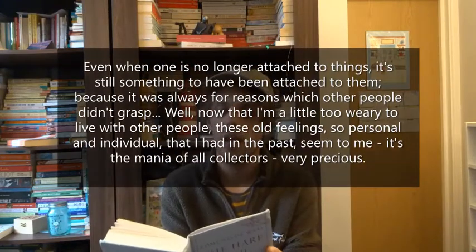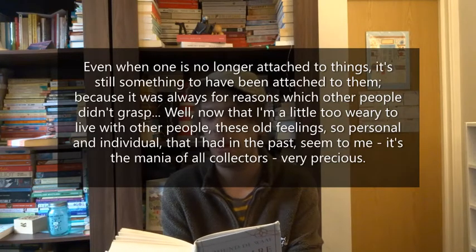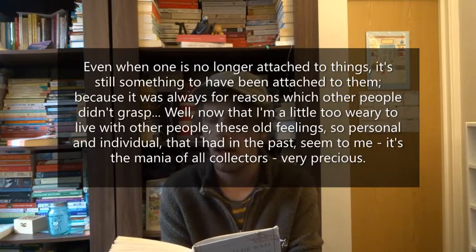And actually the book's epigraph is a segment from Remembrance of Things Past, and it's Charles Swann speaking, and it goes like this. Even when one is no longer attached to things, it's still something to have been attached to them, because it was always for reasons which other people didn't grasp. Well, now that I'm a little too weary to live with other people, these old feelings, so personal and individual, that I had in the past, seem to me, it's the mania of collectors, very precious.